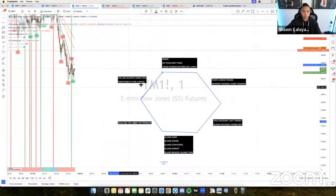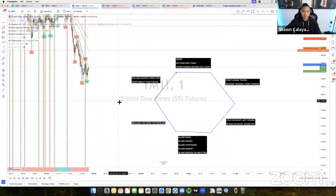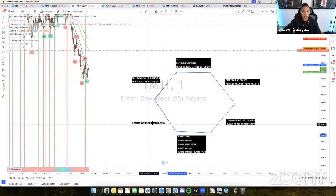You follow my direction, you're profitable for a couple of weeks, you get greedy, you think you can do it on your own, take your random entries, you get lucky, you start losing the trades, revenge trade, FOMO trade, you YOLO your account, you just take a bunch of random trades hoping you'll make it back, blow your account, you play the blame game, you blame the live session, you blame me, you blame strategies, you blame the market, you blame the broker, and then you realize, okay, you were the problem because you got greedy and you started to do your own thing. This is where I'm trying to keep you guys at.